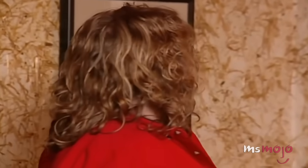Not like a wallpaper design. No, straw was literally stuck to the walls.